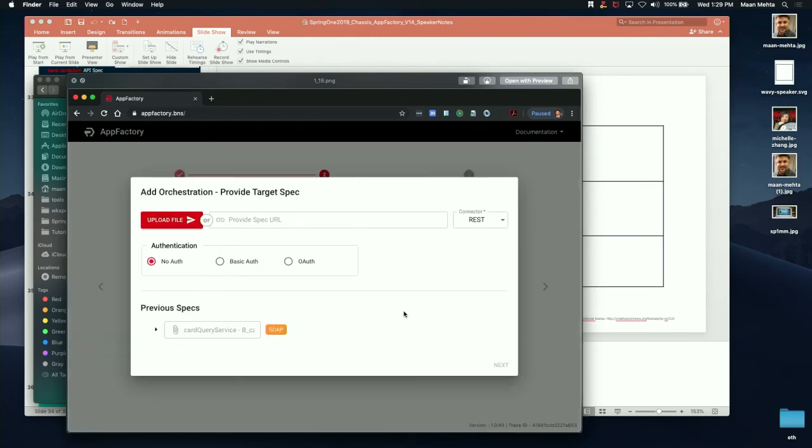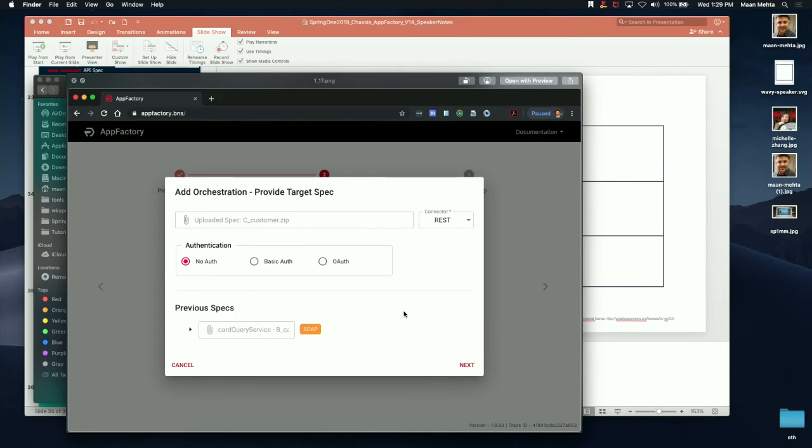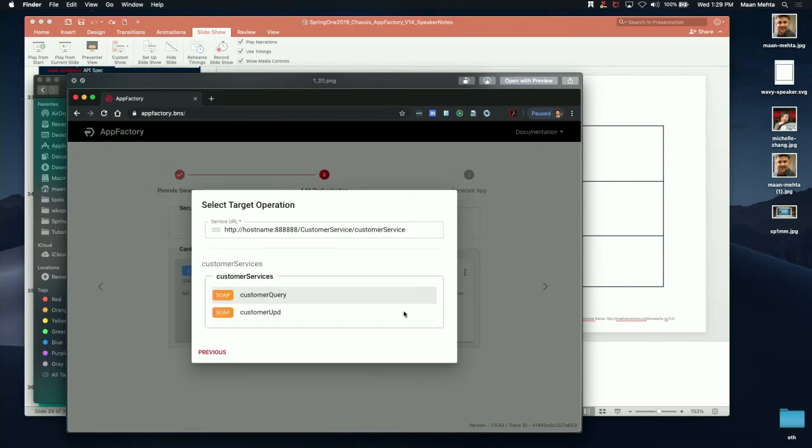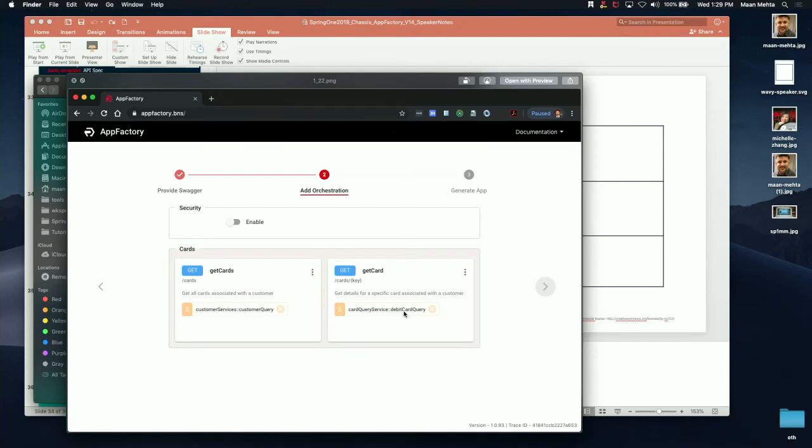Okay. Similar, let's do the other one now, the other endpoint. Again, target operation spec. I'll pick the other zip file. I'll change it to SOAP. I'll leave it no auth, a different service, different operations on the back end. I know I have to click customer query. I'll add. I don't want caching. I'll leave the URL. I'm not going to change, and I'm going to click done. Both the orchestrations are done.